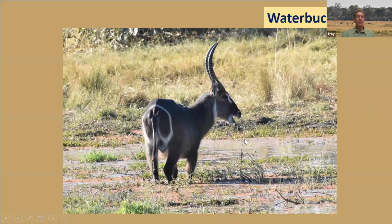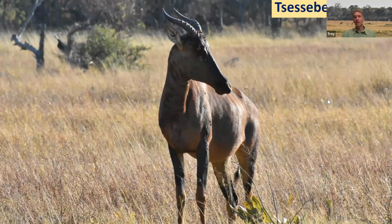All right, so some of the other antelope in the region that we may not be familiar with. Here's a waterbuck, 500-pound antelope that may look a little bit more like a donkey than an antelope, but it does have those nice big horns. These are pointed forward and pretty interesting markings. Here's an antelope you might not be too familiar with, the tsessebe antelope. This one kind of looks a little like a horse, and it's as fast as a racehorse, fastest antelope in Africa.